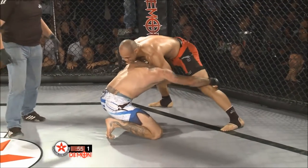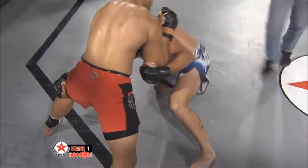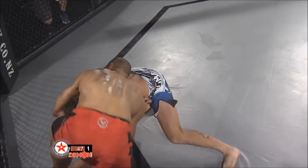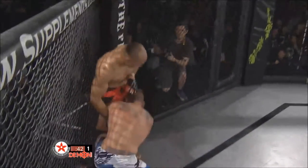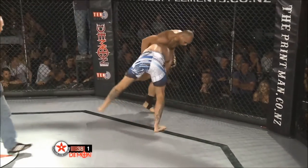Arthur's going to look to try and stick something on. See if he can work from there. I'm trying to see if he's got a choke on. He might have his hand. It looks like he's going for a DOS or a modified guillotine. Dan's looking to pick, and Dan does that pick. He picks the ankle and puts Arthur off balance. He's going for that single leg again. Arthur's just a little bit off balance.